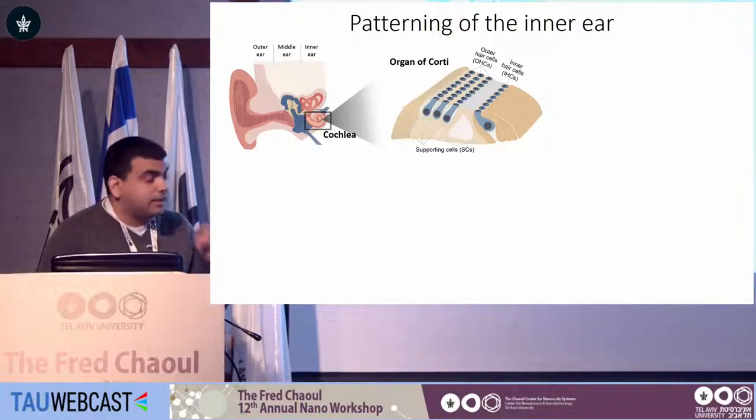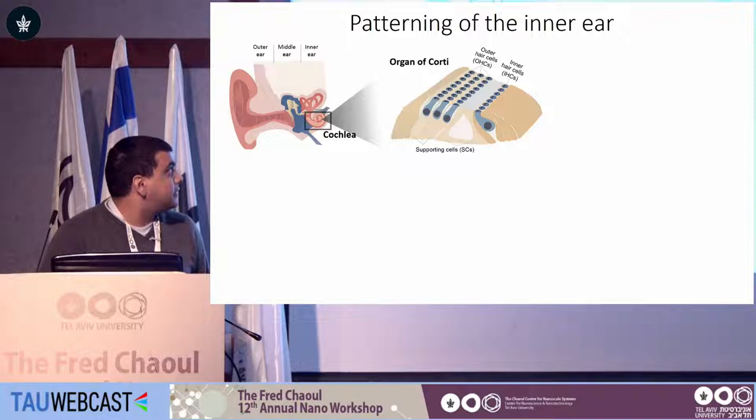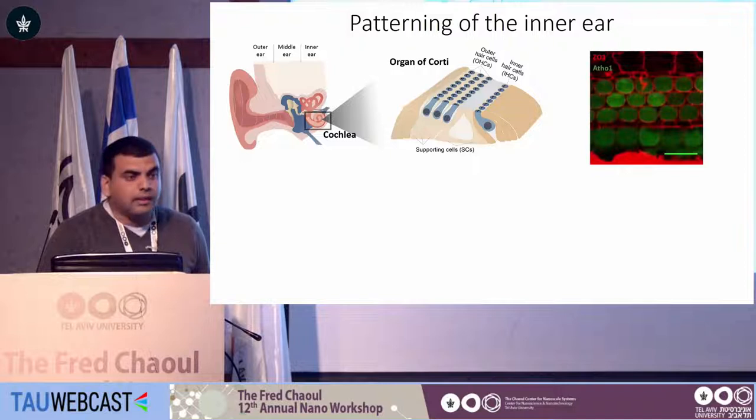Now, the blue cells you see in the schematic are called hair cells. They are the sensory cells in this tissue. And we are interested in the pattern. So you can see they form a really precise pattern of three outer rows plus one inner row. And you can also see it in this image taken from a confocal microscope. Now, our question is, how does this pattern form during embryonic development?